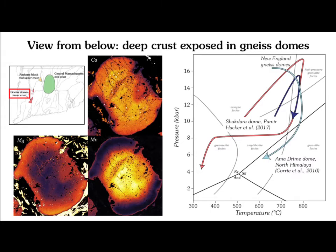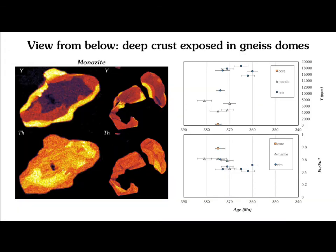Interestingly, these are very similar to PT paths from the North Himalaya and Pamir gneiss domes. Monazite from these samples are systematically zoned with increasing yttrium from core to rim. Low yttrium cores are approximately 375 MA, and interestingly, have very minimal europium anomalies. This suggests that monazite grew in the presence of stable garnet and minimal pelagic clays. Thus we can infer it grew at high PT conditions.